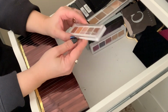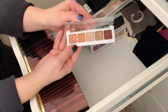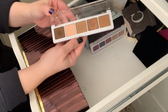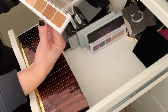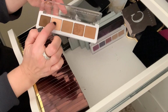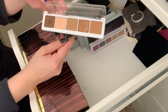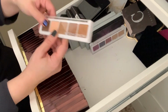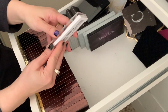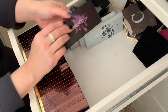The Natasha Denona Mini Nude palette, is that what they call it? Yeah, Mini Nude palette. Love this. The Camel palette, you guys know. I love this. And considering how much I've used this, I can't believe I haven't made more than a little dent in this pan here, but everything else looks pretty new. But I use that all the time. Here's the mini Lila palette from Natasha Denona. And what else have we got here?